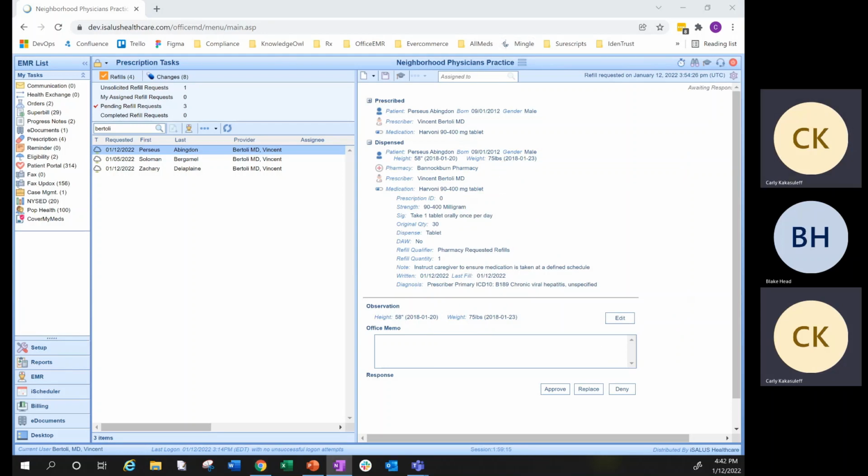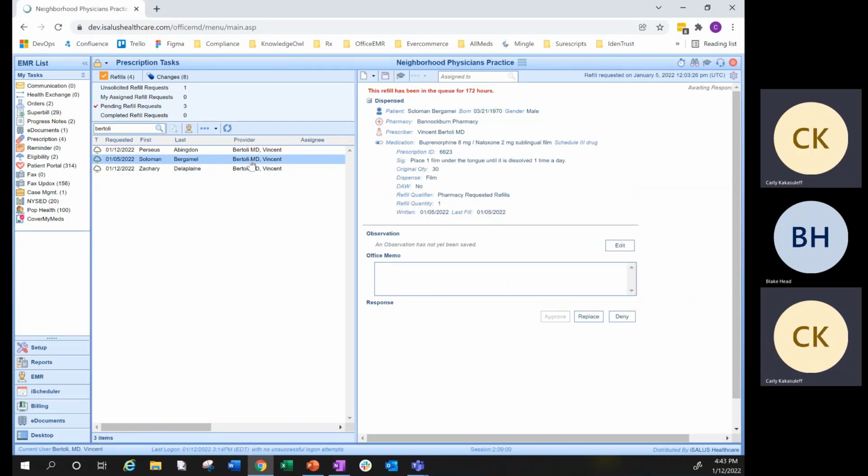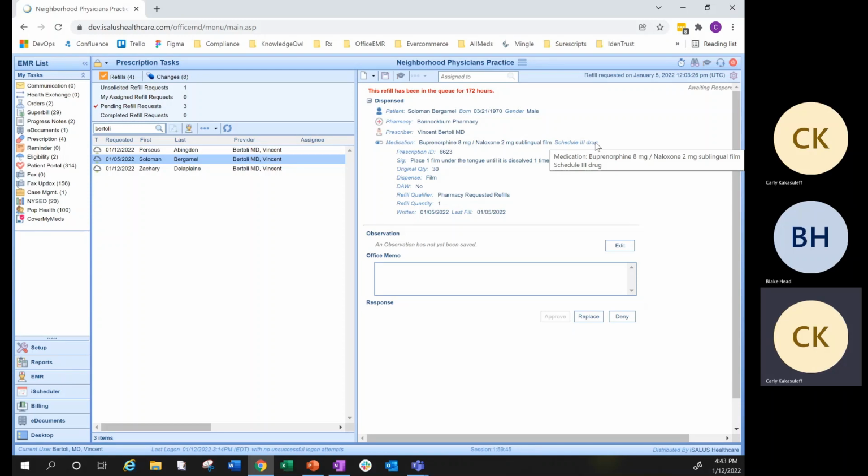Another piece that I want to point out is that the replace button is used for our electronic prescriptions for controlled substances. So for instance, we've got a Suboxone generic drug here. If we wanted to approve this, we would have to hit the replace button. Again, it's going to load the prescription pad with the medication as it was sent from the pharmacy. You could then modify it if necessary, or if you like it, just hit the send button and that will send off that approval. While we're talking about controlled substance refills, I want to hit on a couple requirements here.